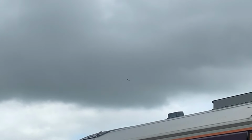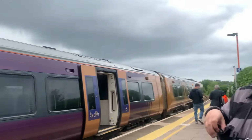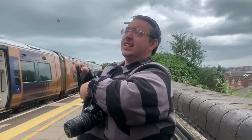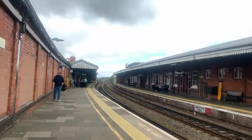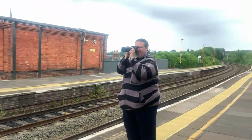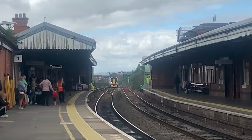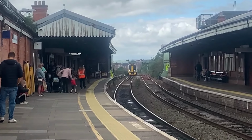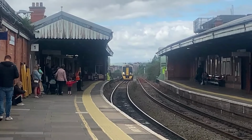Chinook! It's Vietnam, everybody! Being good old Vietnam! Ah, yes! Look here! Superior Sprinters, the only good trains to ever exist at Worcester. 158 Express Sprinters. 767 going to Bristol Temple Meads. Superior traction.